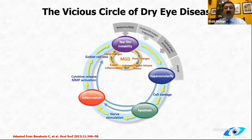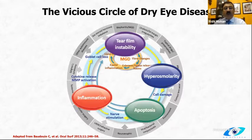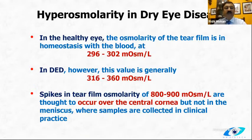We know that there is a host of other things, environmental and peripheral, which impact this vicious circle and make this whole thing more active, and it goes into a loop in that sense. So hyperosmolarity and inflammation are the two areas that we can tackle. We can't really deal with apoptosis very well because that's an intrinsic mechanism. And tear film instability is actually a derivative of hyperosmolarity and inflammation. And this is all interlinked.